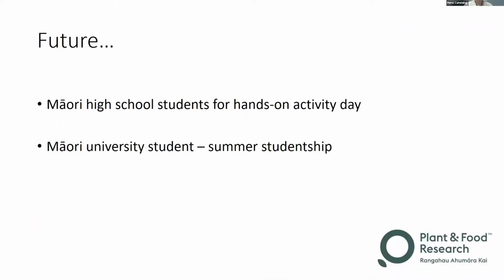That was really cool. So moving forward, we'll be trying to expand these. Essentially, we'll be wanting to bring more people in from schools to do hands-on activity days. We can only take probably 4 to 6, because we really want to make it a great and interesting experience. And then there'll be future summer studentships.